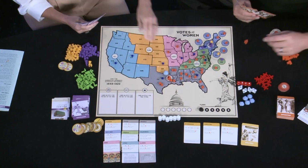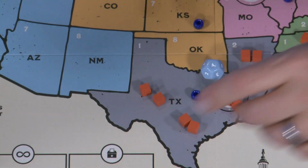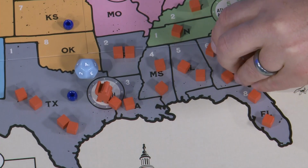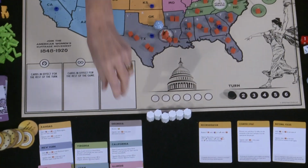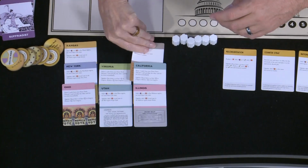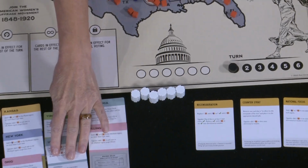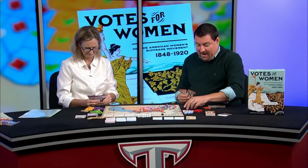Oh, wow. Which makes me think that I'm going to put 2 in Texas and 2 in Georgia, which gives me the Texas and the Georgia cards, correct? So yes. So I get the Texas card, and I get the Georgia card. Let me scooch these up a little bit. All right, patriarchy is dominating now.